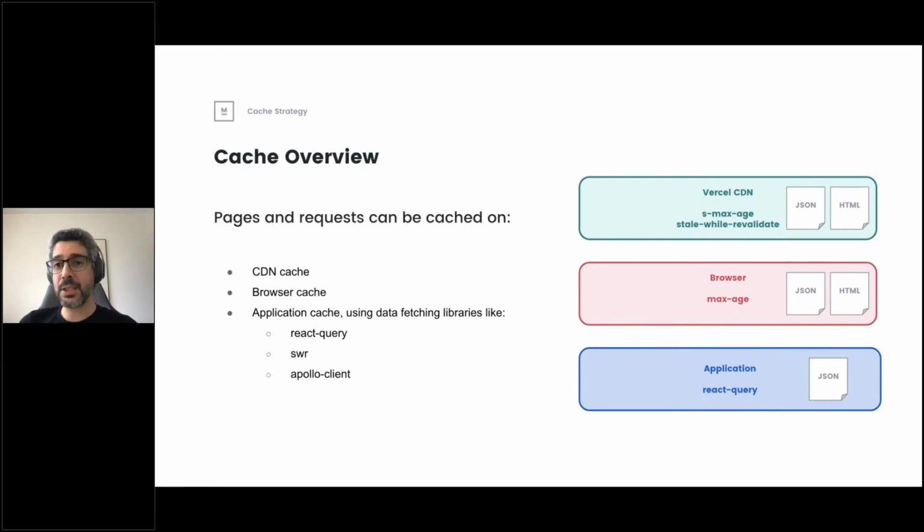Another place we can cache information is on data fetching libraries. These libraries usually will save your request in memory or in any other storage in your browser, and we can leverage it to make our experience a little bit better. We will use it, but that's not the main point of this presentation, and it is not the main technology we use. We cache our pages on the CDN level using the stale while revalidate header, and I'll talk a little bit more about what that means and what the benefits of it are.